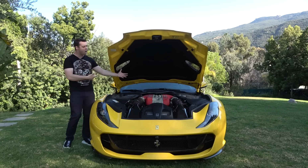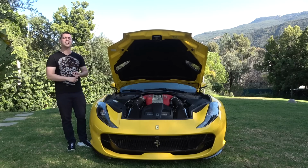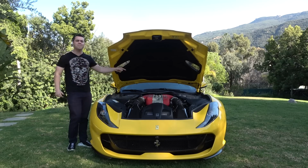Now, in order to get more power out of this V12, Ferrari says there are 75% new parts as compared to the F12. We've got new pistons, a new crankshaft, and a world production vehicle first, a high-pressure fuel system that's capable of pushing fuel at up to 5,000 PSI into the engine.